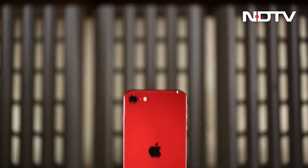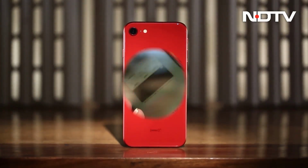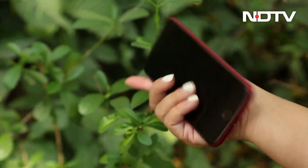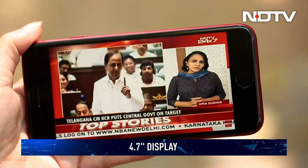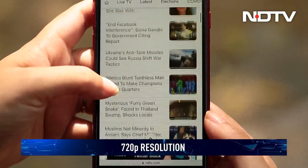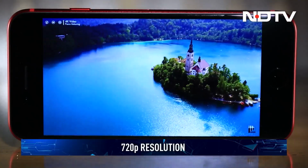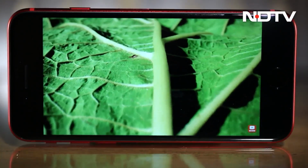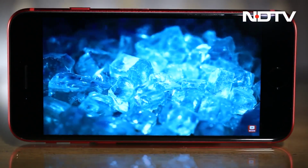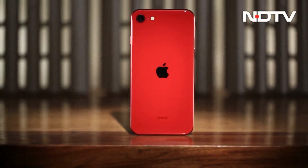What it is, however, is an extremely compact phone. The iPhone SE 2022 will easily slip into the skinniest of jeans. The display comes in at a tiny 4.7 inches. No, you don't get any additional features like a high refresh rate panel, and the resolution tops off at 720p. Color reproduction and brightness levels are plenty good, but it is hard to get around the small size of the screen if you are accustomed to modern day smartphones.